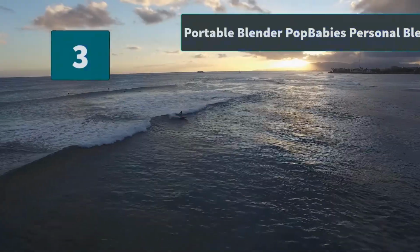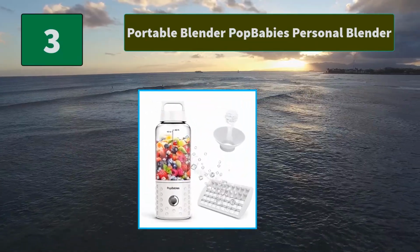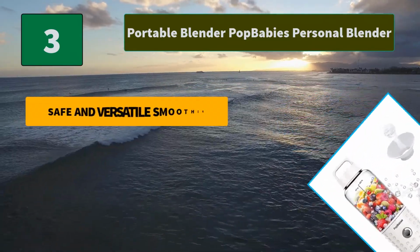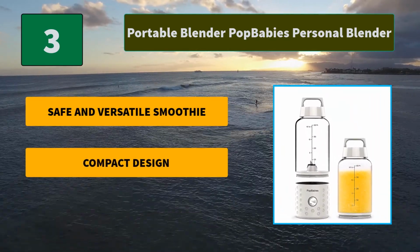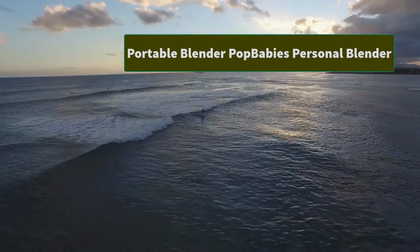Number 3. Portable Blender Pop Baby's Personal Blender. Larger volume single USB blender, 17 ounces, much larger than most of 8 to 10 ounces brands, powerful enough to blend ice, frozen fruits, nuts in only 20 seconds. Main features: safe and versatile smoothie, compact design, unique function and gift.